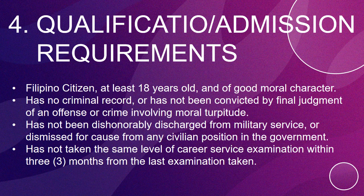has not been dishonorably discharged from military service or dismissed for cause from any civilian position in the government, has not taken the same level of career service examination within 3 months from the last examination taken.